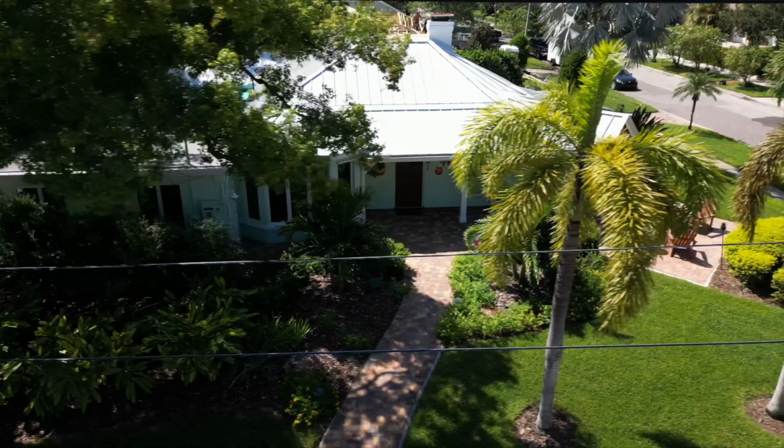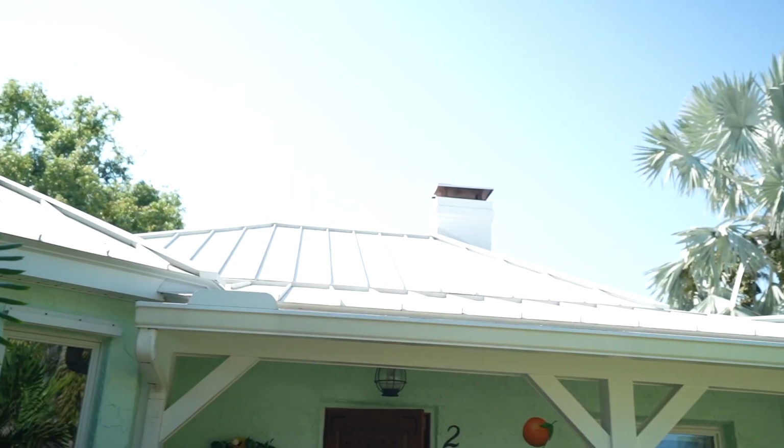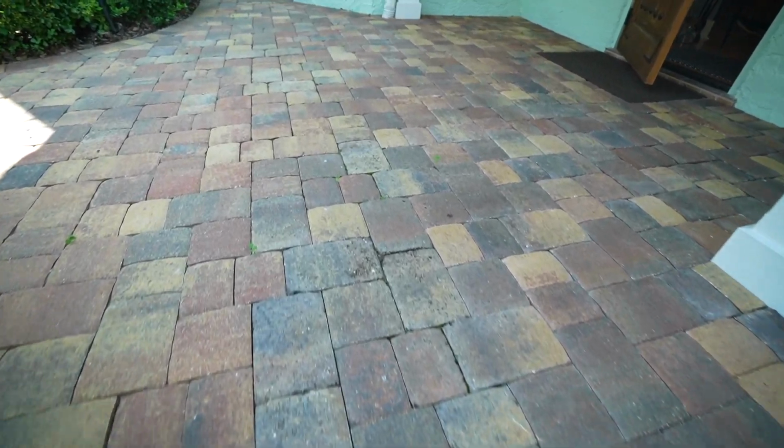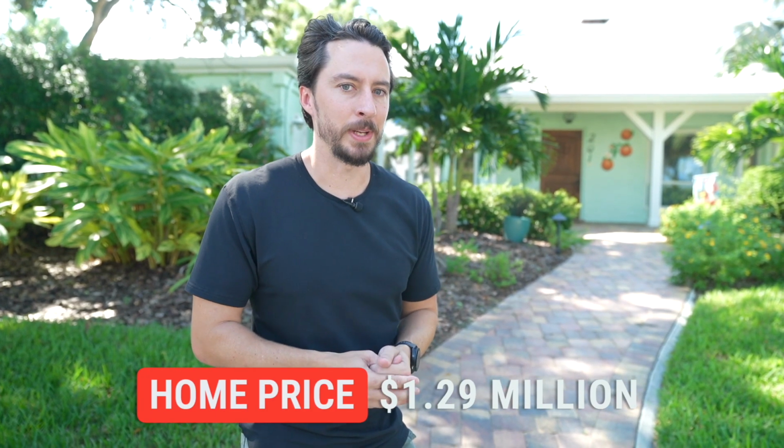So this is an old concrete house, has the really typical beachy looking metal roof, the beachy colors, has beautiful pavers, some really nice luxury touches. This house is listed at $1.29 million. It's a big 3-bedroom house with some really cool features. Let's check it out.